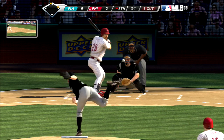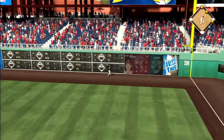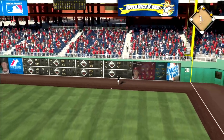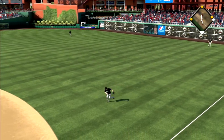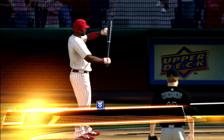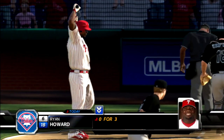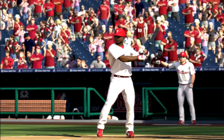3-1 on the way. Now he swings on a fastball here and drives one to deep right field. And that is off the wall in right field. Ryan Howard will have a shot to do some damage, but he can't get them all back, so he needs to just get on base here.